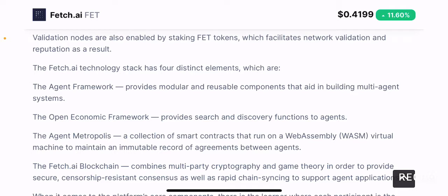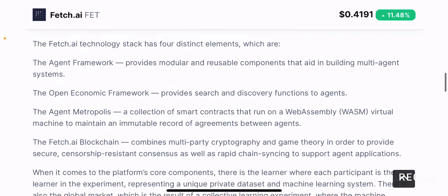Validation nodes are also enabled by staking FET tokens, which facilitates network validation and reputation as a result. So again, by staking FET tokens, you are running a validator node, and that basically facilitates the entire network validation system, as well as retains the reputation of the network as a result of this staking, right? So that's also another key component of the FET token.